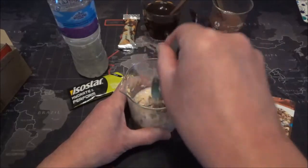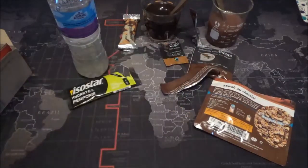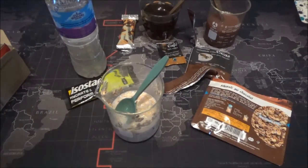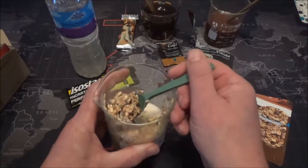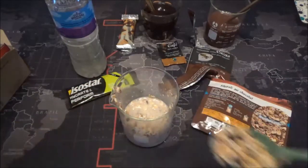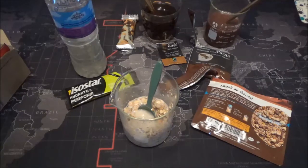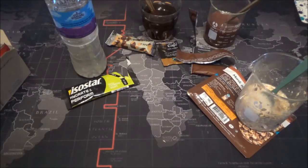Looks very, very good to me. Have a taste of that. Oops. Yeah, this is very good. I like this lovely chocolatey milk. I guess they must be dried raisins and what have you. It's lovely. Yep, I like that. Very nice. I could be converted to a healthy breakfast at this rate.